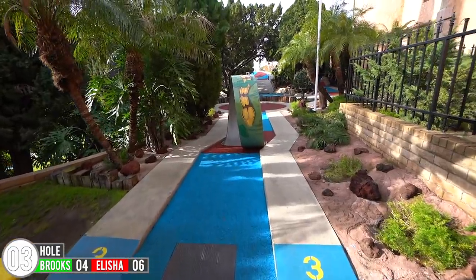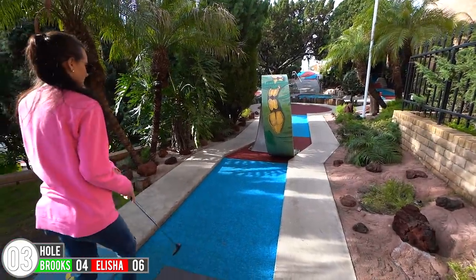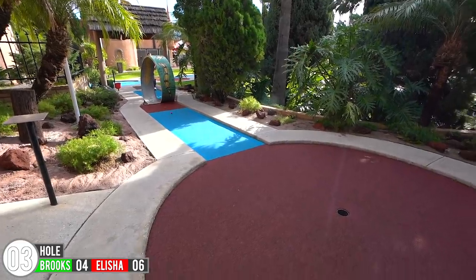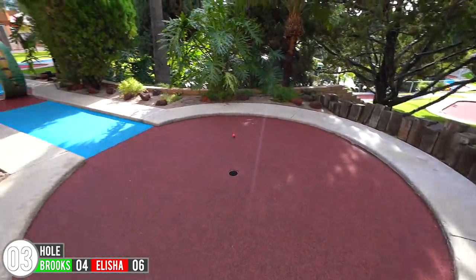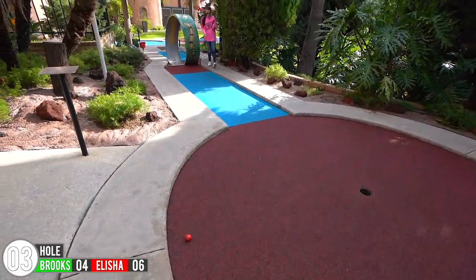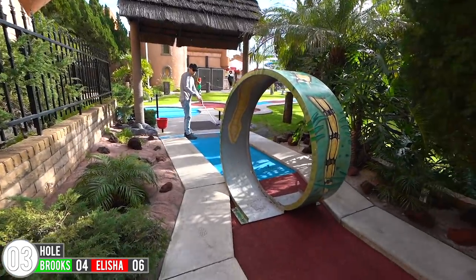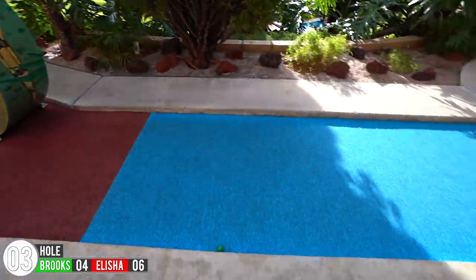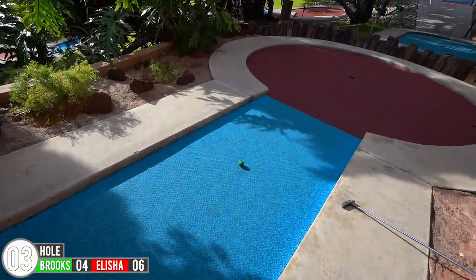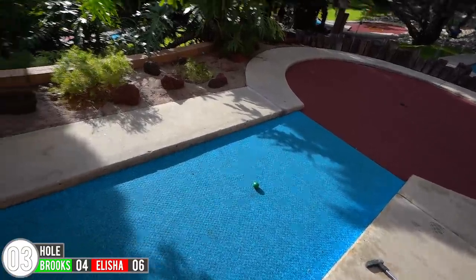Okay, hole number three. That is a giant snake of a loop. That's awesome. Okay. Send it on down. That is satisfying. Where's it going? They bounce so much. All right, send it through. You know what? It still kind of works. I completely missed the ball, but it still kind of works.